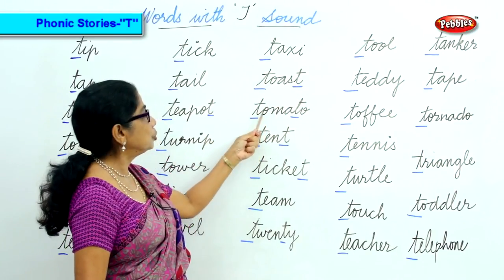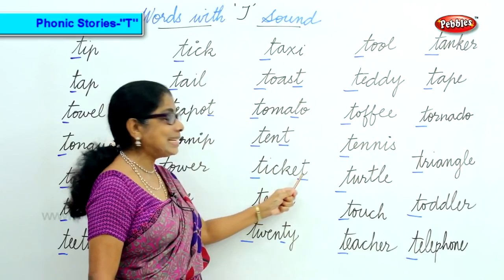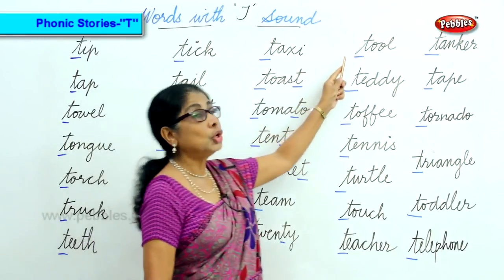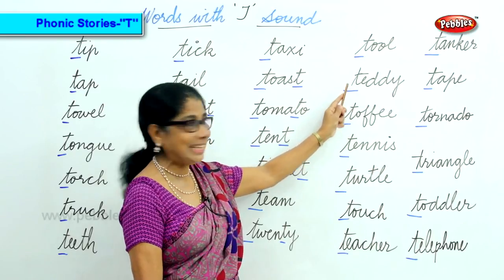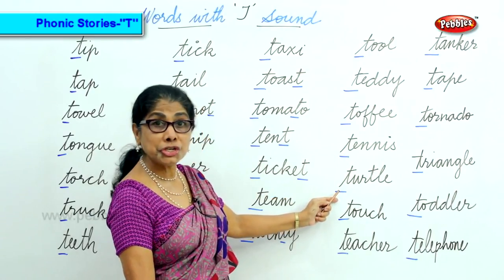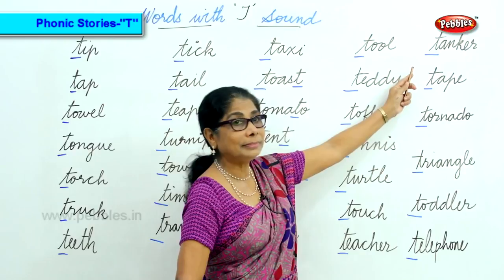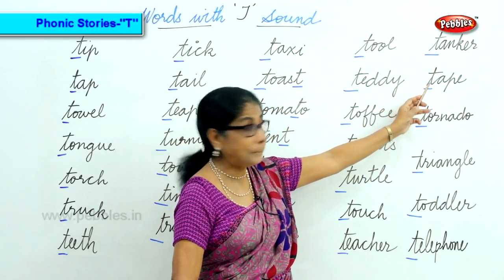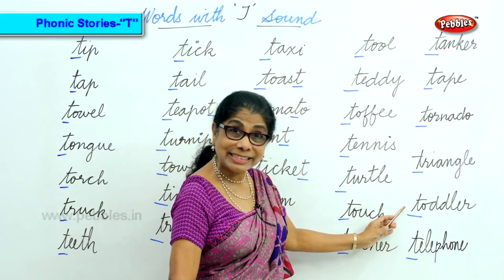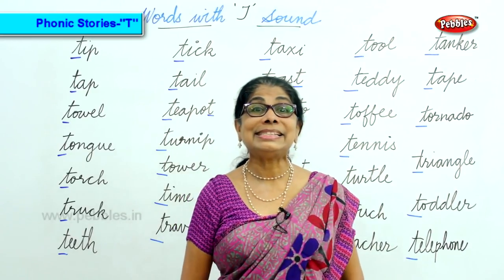Toast, tomato, tent, ticket, team, toy, tool, teddy, toffee, tennis, turtle, touch, teacher, tanker, tape, tornado, triangle, toddler, and telephone. All words with T sound. T.